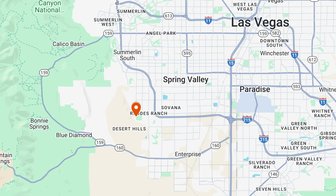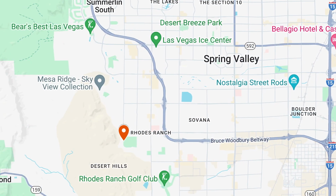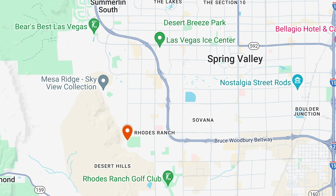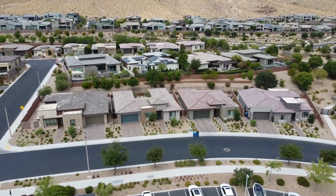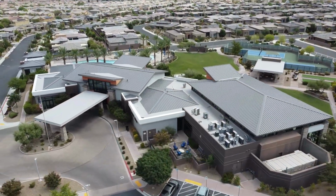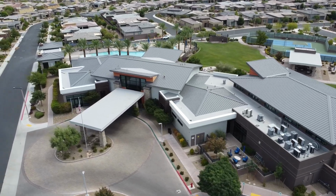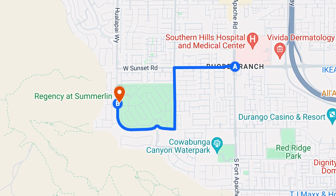As I was saying just a moment ago, we are right here in the southwest corner of town, right by the intersection of Sunset and the 215 near the bend. So if you know where the IKEA is, we're relatively close to there. Guys, this is a fantastic area. It is primarily residential in nature. The commercial area is just a couple miles down the road, but this area right here is mostly residential homes, lots of gated communities. If you know where Rhodes Ranch is, we're just down the road from Rhodes Ranch.